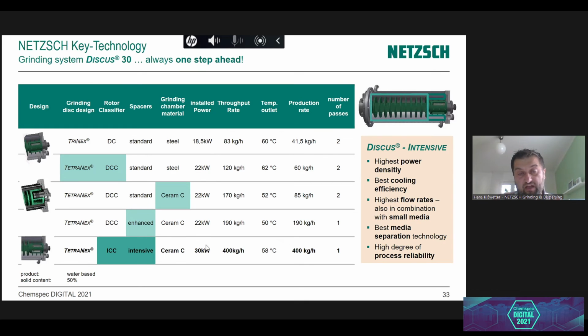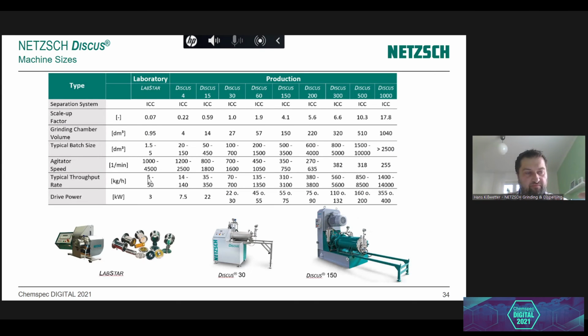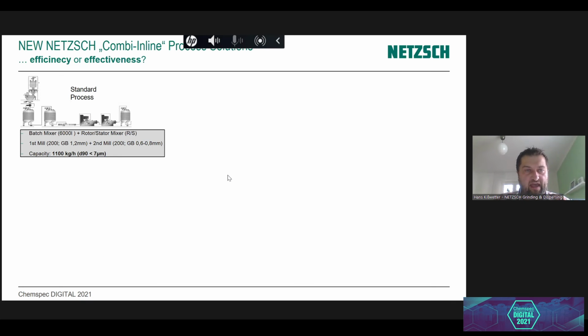This allowed us to spend more energy into one machine. And here you see that from originally 80 kilograms in a two-pass process, finally we can do now with the newest state of the art technology 400 kgs in one pass, keeping the temperature. This is very important. All these innovations and optimizations of the mill lead to the point that we can think about changing something in the process. Here you see our scope of these machines, very interesting. We have from lab to production scale, with scale up factors, so we have a full program for every application.